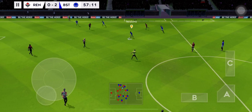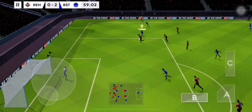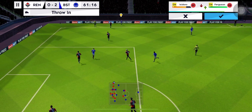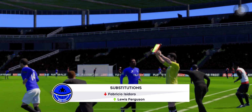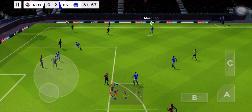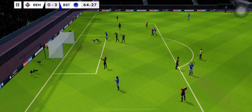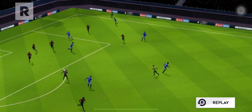Determined challenge there. Distributes the play. It's a throw-in. Players then warming up on the touchline. They want to add to their lead here. Confident pass. Can he get a shot in? Shoots! That's his second goal. The replay will give us a closer look.